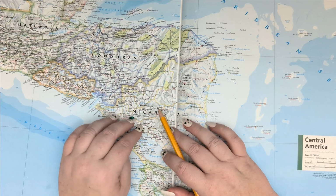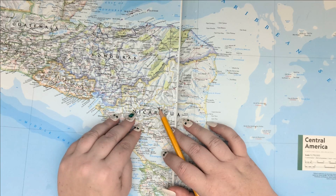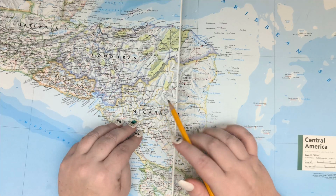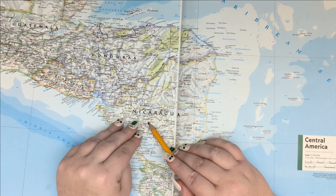called Boaquito. But that only lasted for about 20 years due to flooding and to malaria. So they moved yet again to what is today the present city of Boaco.